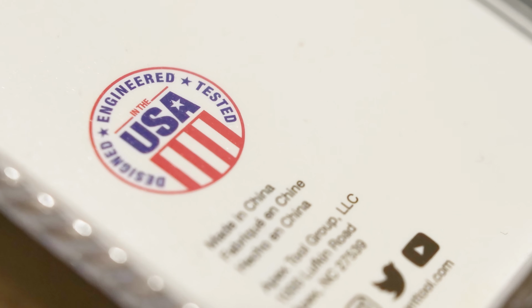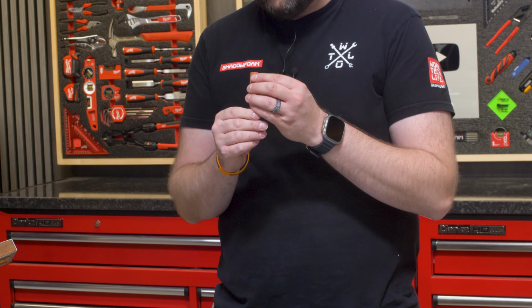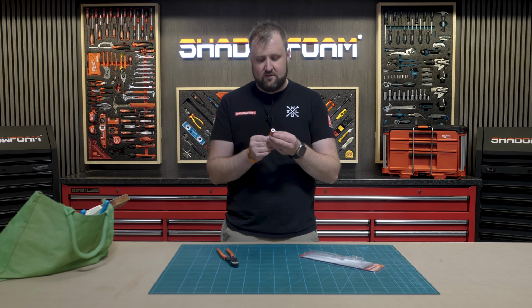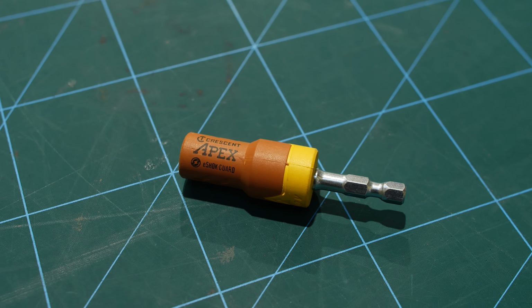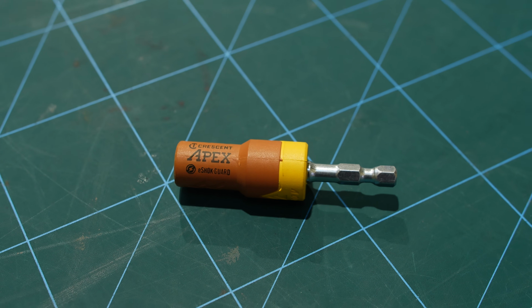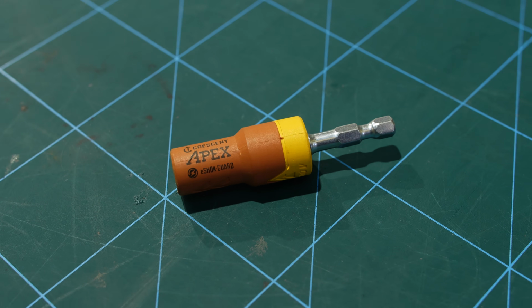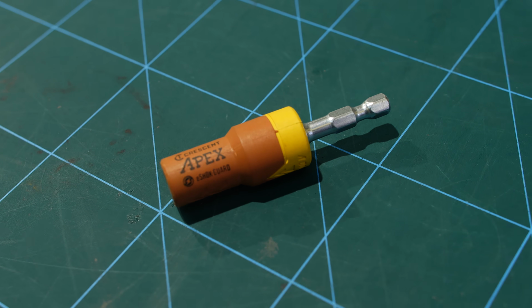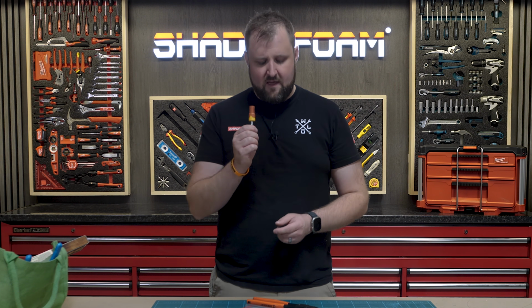There you go, it says designed, engineered, and tested in the US. The thing that first drew my eye was this, an insulated bit driver. It's not something I've ever owned. I've seen them before in the past, but I've never owned one, and I just thought as part of this kit, it was quite good value and quite handy. I mean, typically I use a Wiha insulated screwdriver set and don't really need to worry too much about using a drill for something that could possibly be live. And I suppose it's better to have an insulated one if there's one available. So that was a cool pickup.